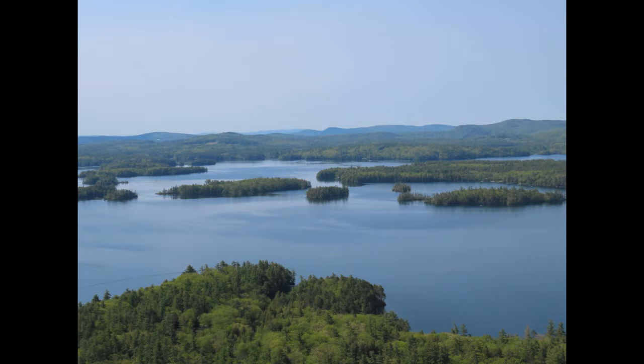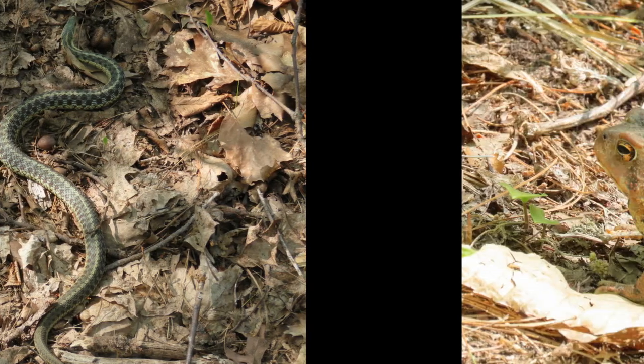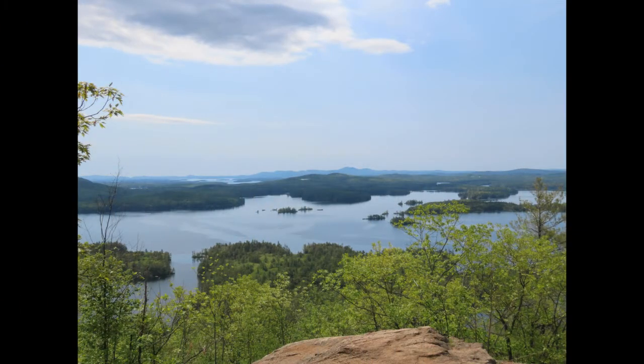On the way out of here, once I left that view, I went on the Ridge Trail to get over to the East Rattlesnake Trail. I was able to see a very colorful garter snake on the way. After I safely got him off the trail so nobody else would bother him, I then saw some toads, which is pretty cool. And eventually I arrived at East Rattlesnake Lookout, and here's a beautiful picture of that view.